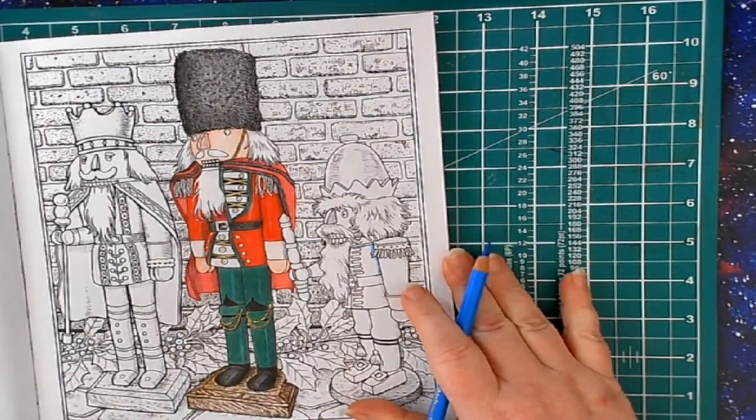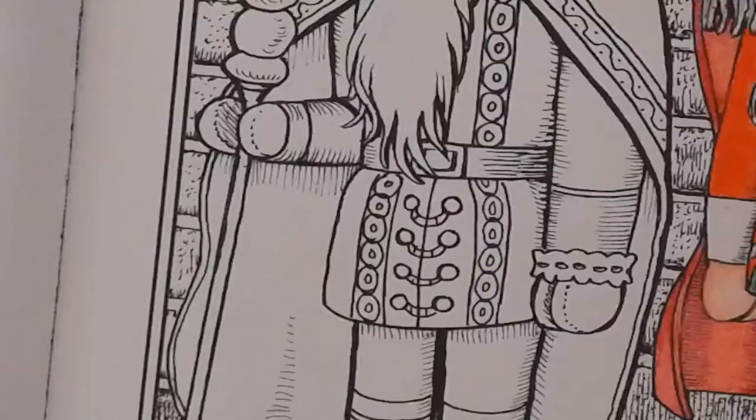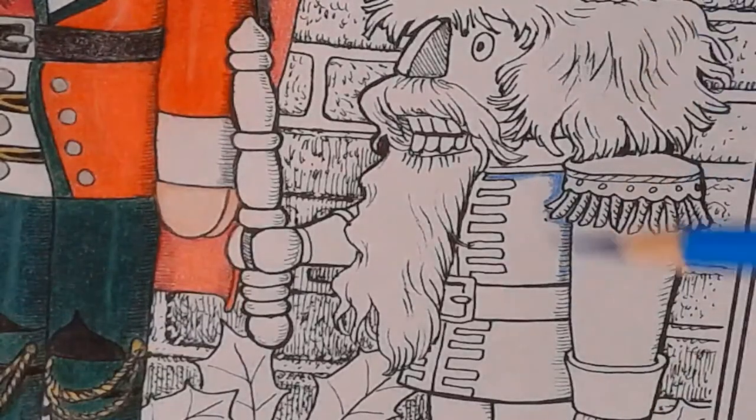Yes, it is Santa. I'm going to switch over to the close-up here so that you guys can actually see what I'm doing.